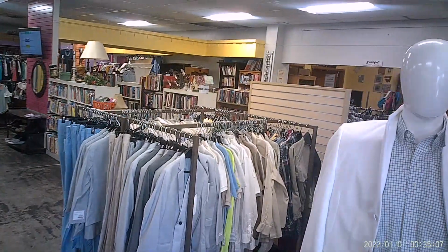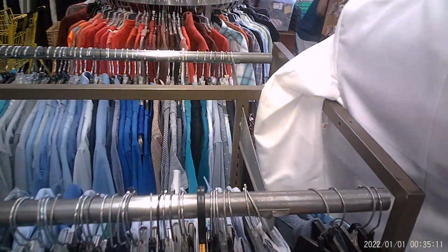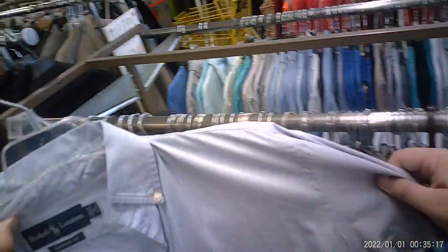I realized I was going to be picking up some shirts, so I went ahead and grabbed myself a shopping cart. They had a bunch of new suits laid out. Didn't even bother to ask my price on those because I really don't feel like dealing with suits. Maybe for the right price it would have been worth it, I don't know.